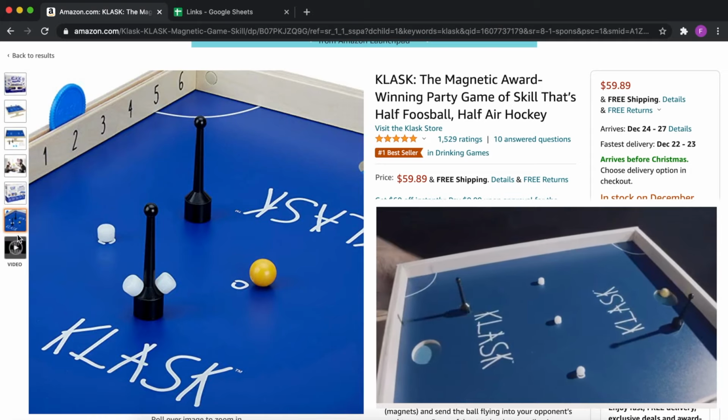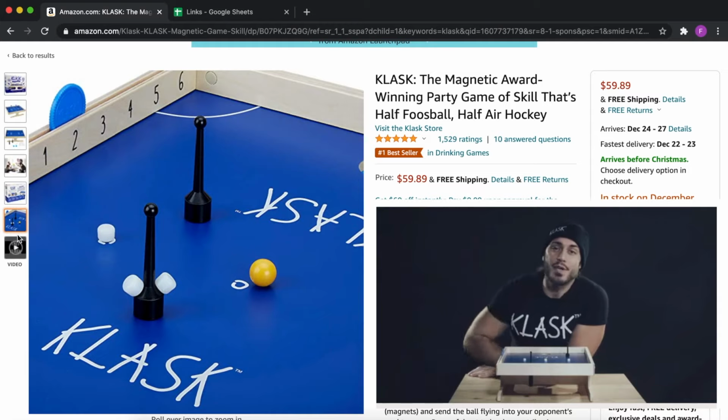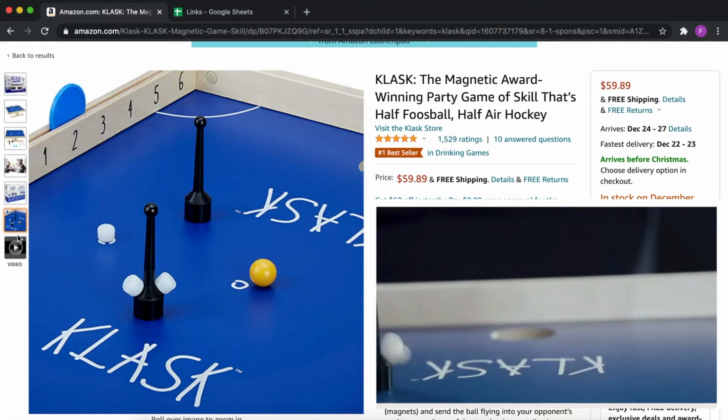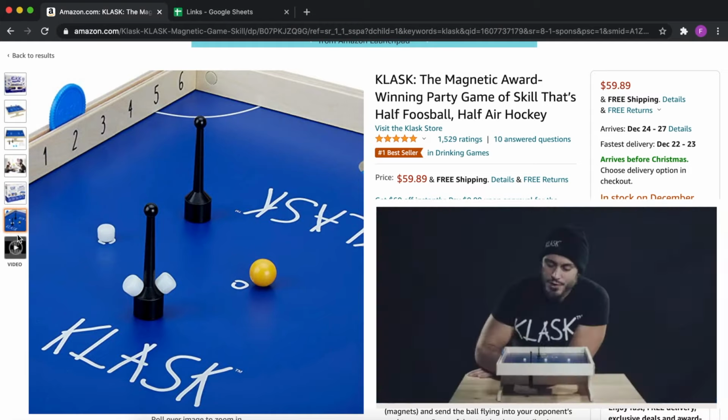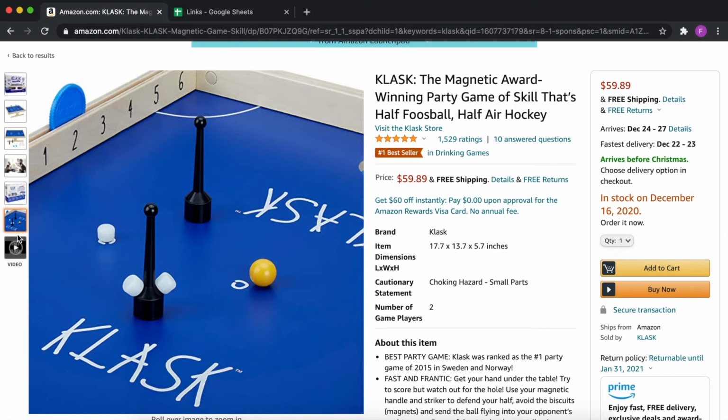There are also these magnetic white things that I don't really understand, but apparently the magnets stick to your player, which is a bad thing because it gives your opponent points, I think? I don't know. It looks fun, and 10 out of 10, I would definitely play it with friends. It's $60 to buy, and yeah, it just seems like a cool party game.